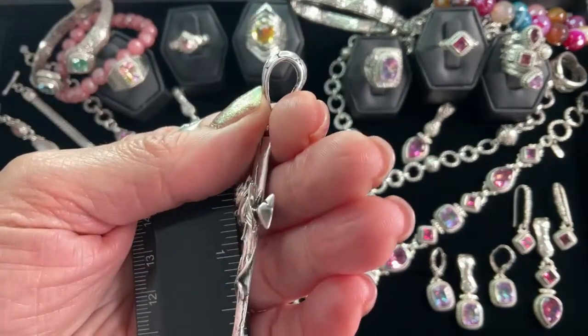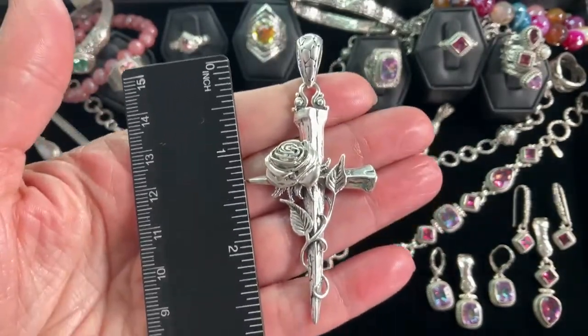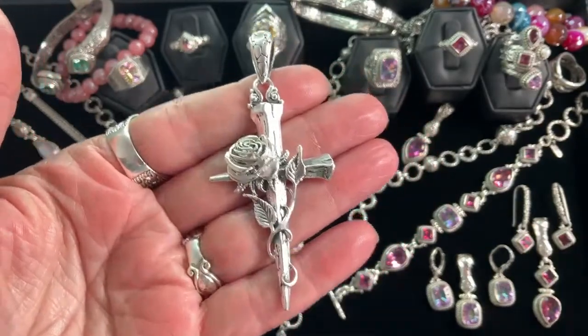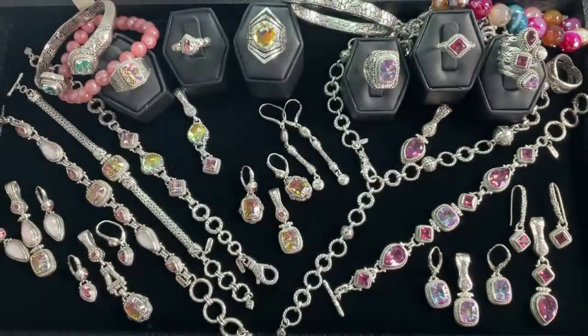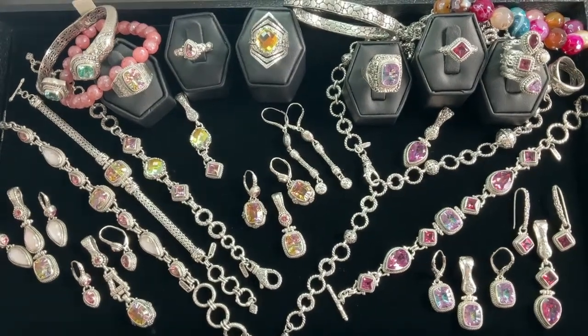And these will go through all of our chains too. So the bales are sized so that all of our chains fit through them beautifully, even with the extender rings that we do on them. And if you wanted to purchase the pendant, you still have that option at $79.99.